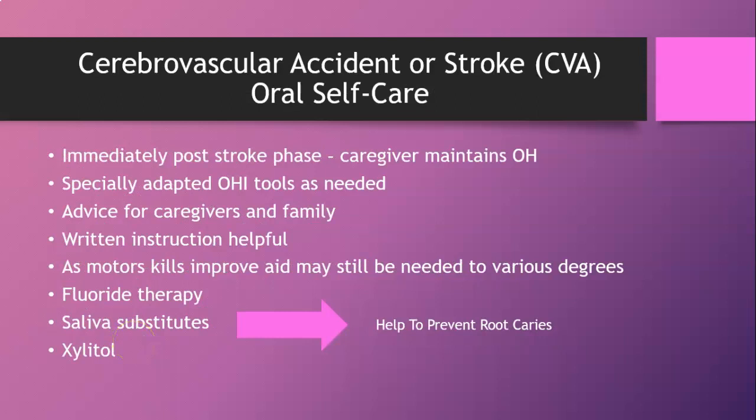In the immediate post-stroke phase, the caregiver is to maintain the oral hygiene, like we said. Specially adapted oral hygiene tools may be needed. Advice for the caregiver and the family on how to help with the oral hygiene of the individual. Writing out instructions for them is very helpful.